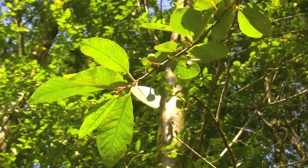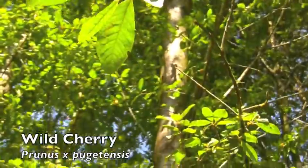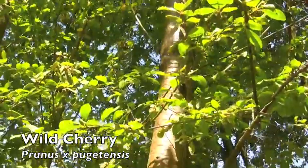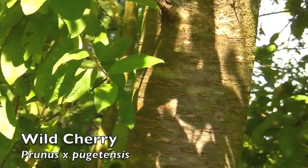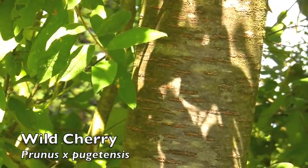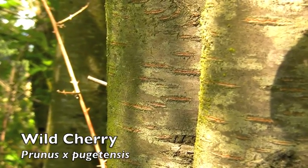Right next to the cottonwood, we found some wild cherry, not quite ripe yet. Wild cherry bark is an excellent remedy to relieve mucous membrane irritation and smooth muscle spasm in the lungs. It is particularly indicated in cough and congestion and helps to eliminate excess mucus.